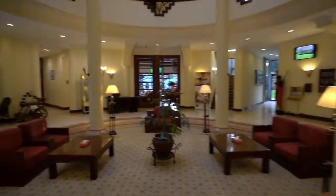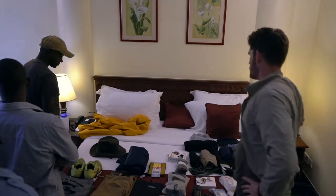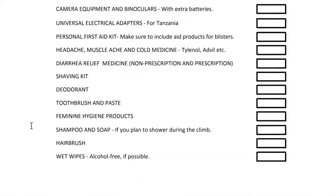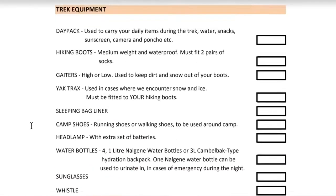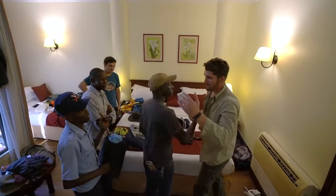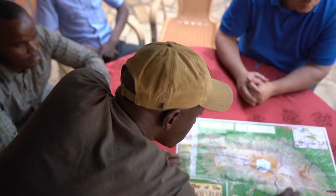Back at the hotel, we laid out all of our gear on the beds and divided the gear to be put either in our day packs or our duffel bags. Prior to the trip, Kili Warriors sends out a very thorough gear list, so you are 100% prepared for the trek. As you can see in our map, it shows the new map of Mount Kilimanjaro.